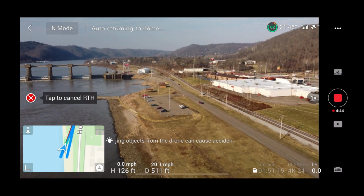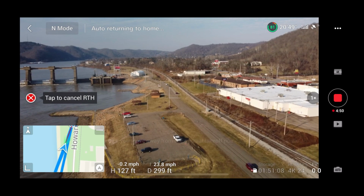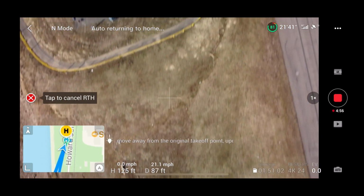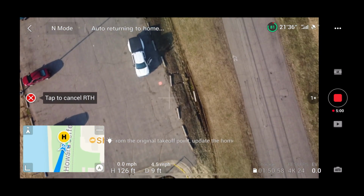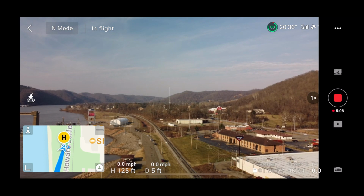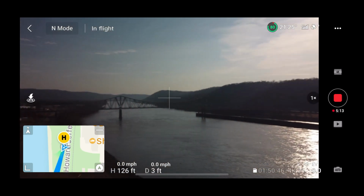18 miles an hour, 20, 23, 24. All right, gimbal down. 23.6. It slowed down a hair, but I think it's because of the wind. Or maybe it's because he was so close. So let me cancel that. All right. And then we're gonna go out there in sport mode. We're going to do this one more time.